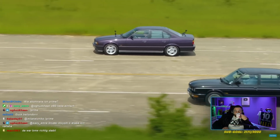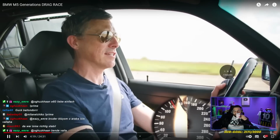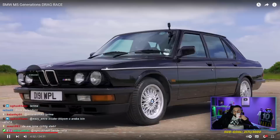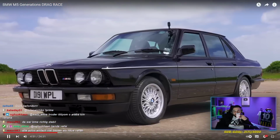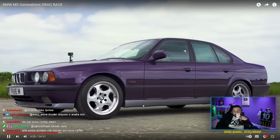Now we're going to have a rolling race from around 30 miles an hour. Thought your car was clearly just stronger. Though, I think your car looks nicer. It does look nicer. I like them both, to be honest.